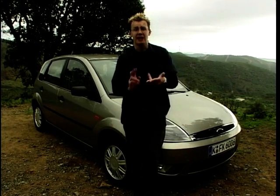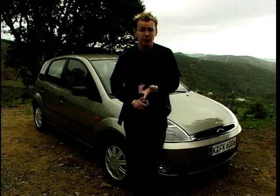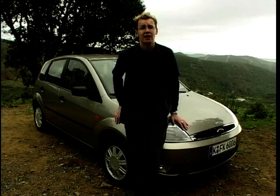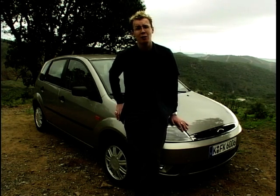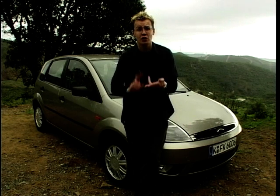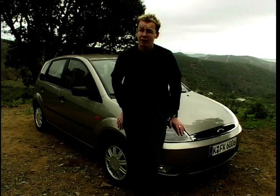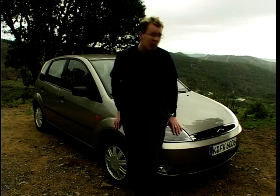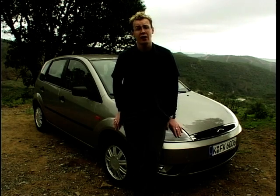What you buy it for is to get yourself to work or uni, pick the kids up from school, get your shopping in, pick up your pension, or nip out on a Saturday night with your mates. All of which I'm confident this car will do supremely well. Plus, there's talk of in the future mini MPV versions and hopefully an RS performance version. We'll have to wait and see. But on the whole, I don't think there's any doubt that this car is good enough for the Fiesta to hold on to its crown as the UK's best-selling super mini.